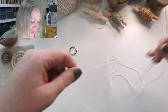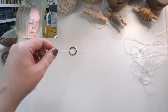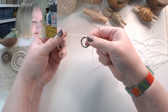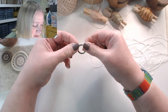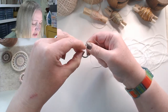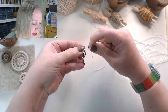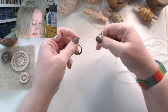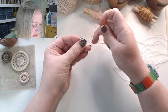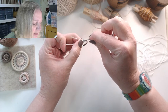So what we're going to do is coat this metal ring with blanket stitch. And there are different ways to do it. The easiest way to start is to just knot your thread onto the ring. So just put a simple overhand knot around the ring like that, just one, and then it holds itself in place. Which is fine, and you can do that, but the knot won't be invisible.